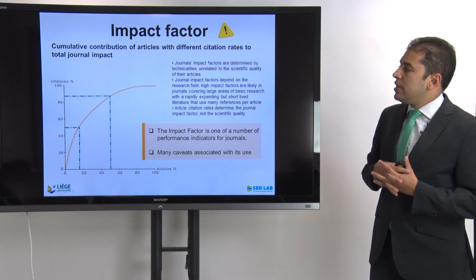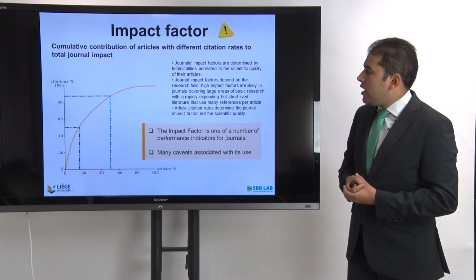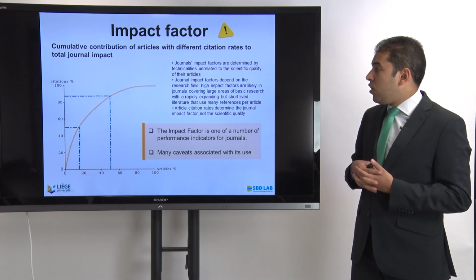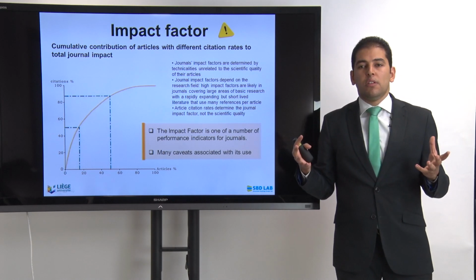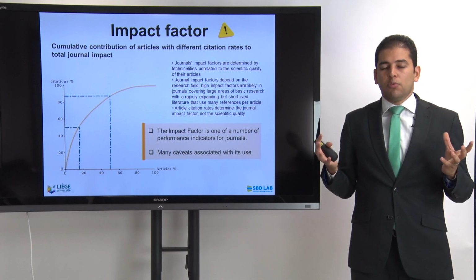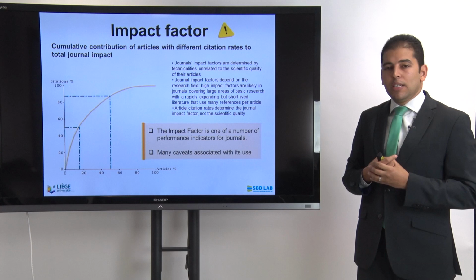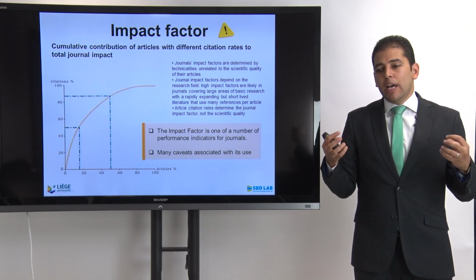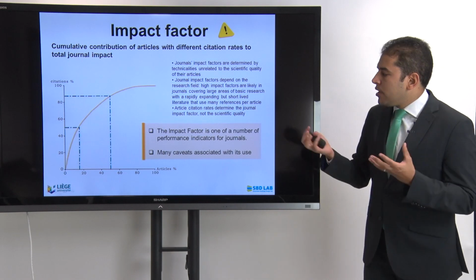The impact factor is a cumulative contribution of articles with different citation rates to total journal impact, and it's a correlation. Journals' impact factors are determined by technicalities unrelated to the scientific quality of the articles. They depend on the research field a lot. High impact factors are likely in journals covering large areas of basic research. So you will find that engineering in general, including architectural engineering, does not have a high impact factor. We are talking about 4 or 5 or 6, compared to medicine, which is sometimes 20 or exceeding 20. So these are some disadvantages of the impact factor, because it reflects the popularity and the size of the community that is doing research in this area. So sometimes there are critiques, but unfortunately it is used.